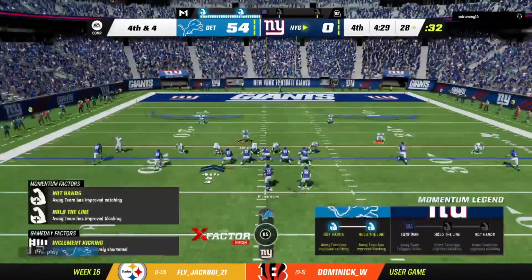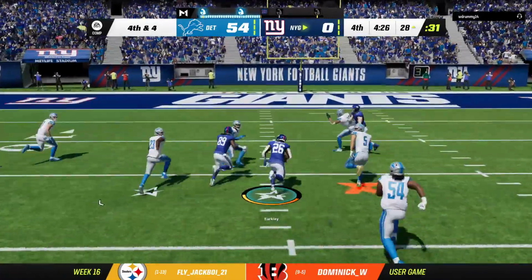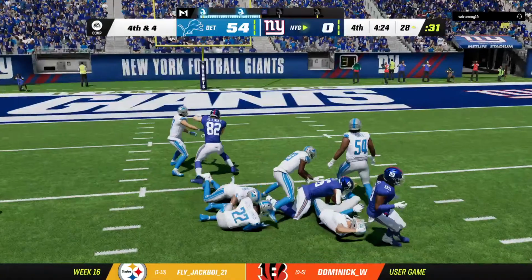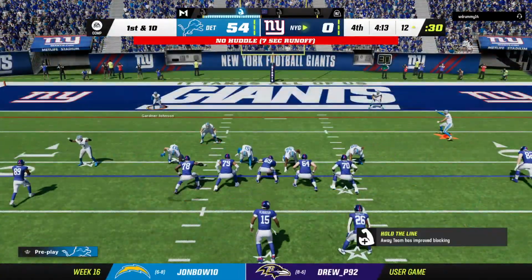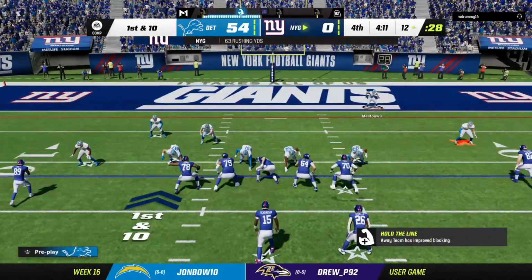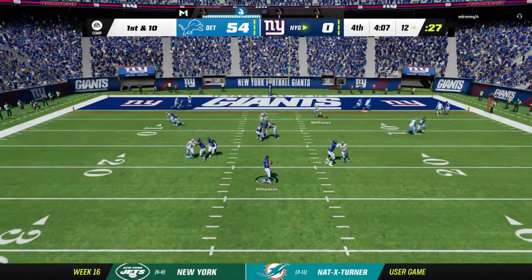Cowboy 80. They'll run for it with Barkley. And some determined running there as he'll pick his way down to the 12-yard line. The fourth down run successful. Now they look to pay it off on first down.